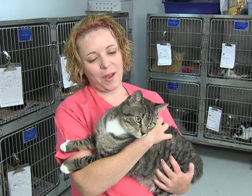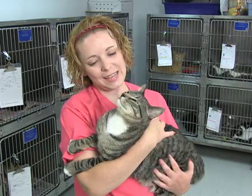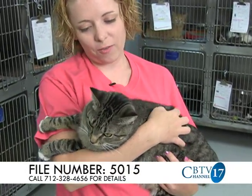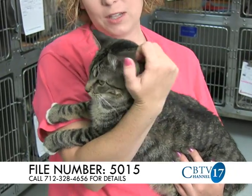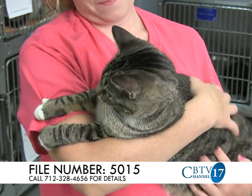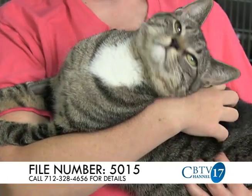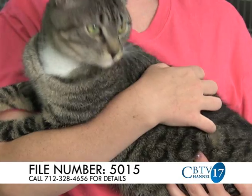This cute little brown tabby is Princess. Princess is about 2 years old. She was surrendered here because she just wasn't a good fit for their family. She is very sweet, and she's a big love bug purr machine. If you are interested in adopting Princess, her file number is 5015.